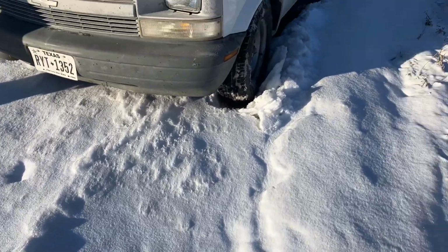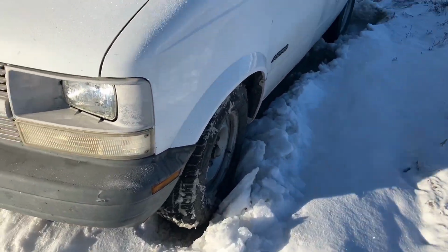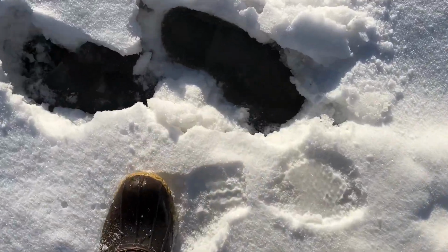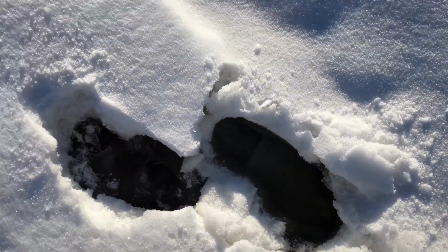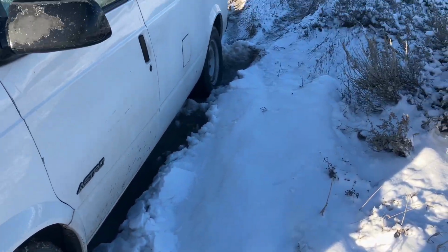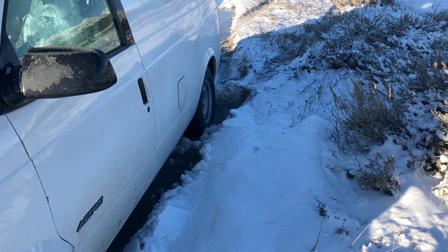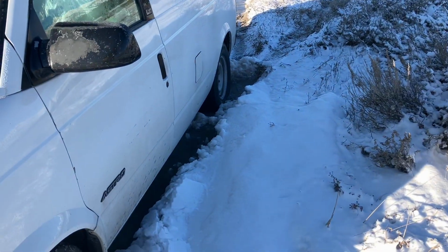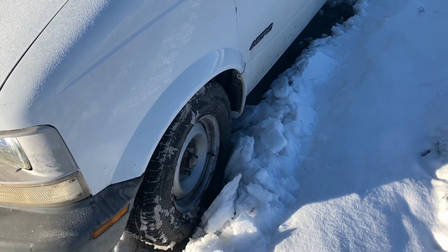Heftily stuck too. I keep breaking through the ice. And there's water down in there. I'm really glad I put my waterproof boots on now. Thank you. The tire's in a couple inches of water, which probably froze overnight.